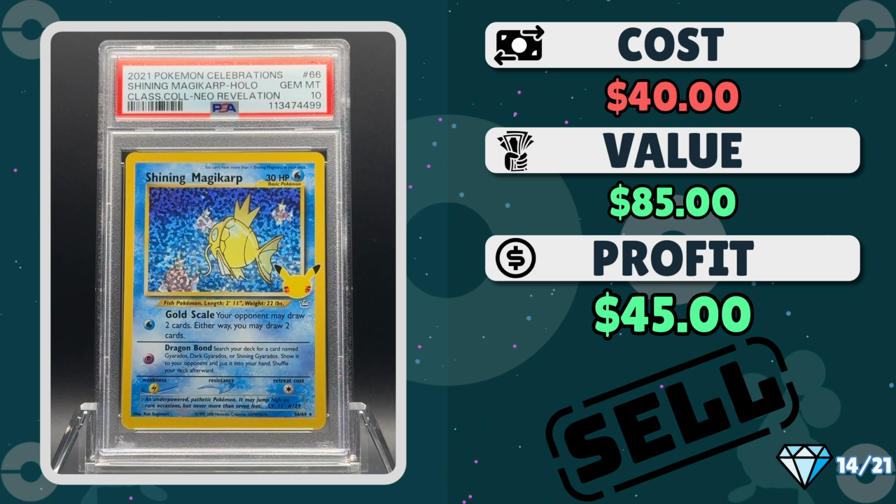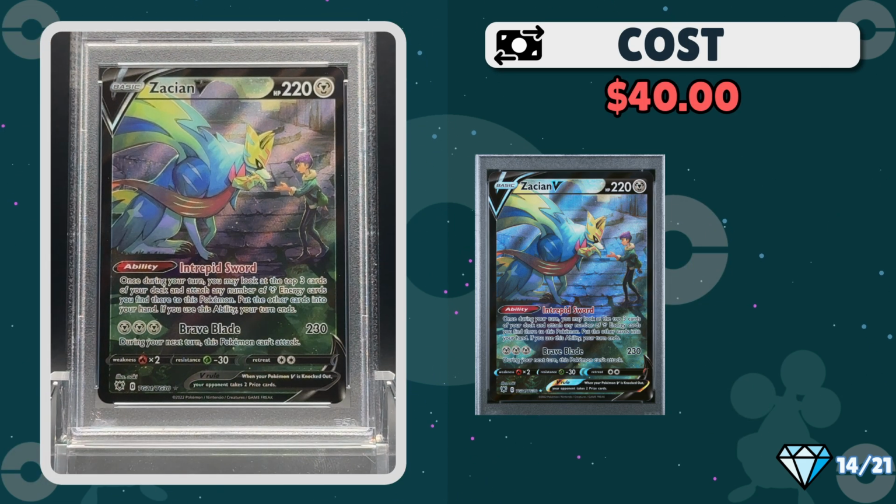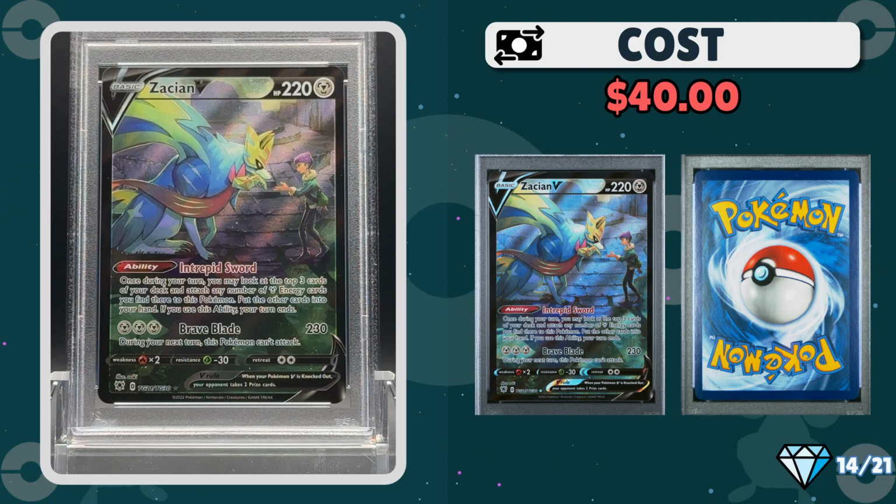You know, I can't time the market. I'm just going to take the profit and run. Run to the hills. Next up, one of my least favorite legendaries, because I just don't really understand a dog with a sword. I do like the card actually quite a bit.